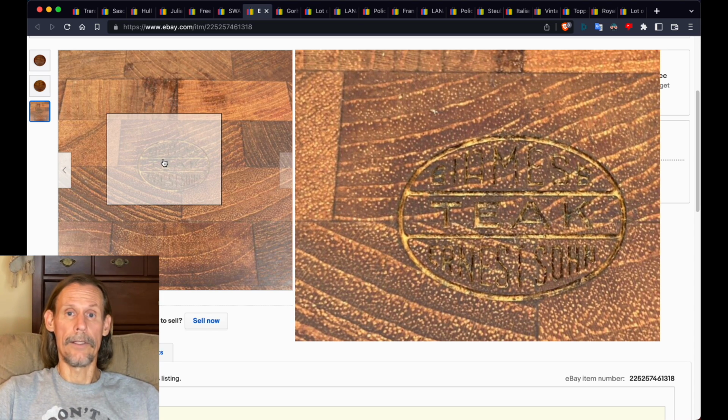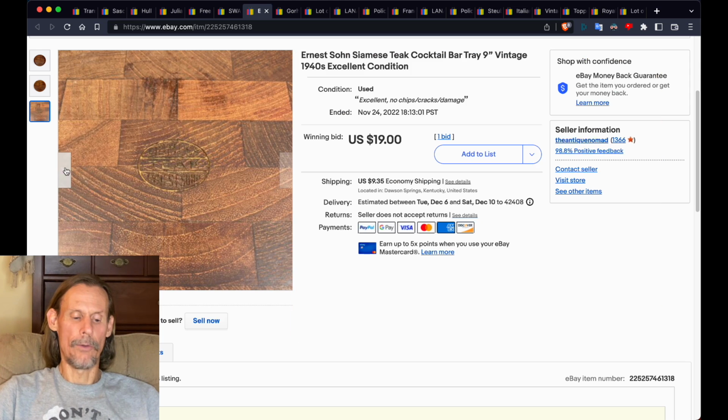And they fell into it shortly after the Danes started popularizing all the teak furniture, because there's a lot of teak in Thailand as well, so it just made sense that they would make their own furniture. There's certainly more teak in Thailand than there is in Denmark. So it was a natural fit, and this was a natural fit for somebody.